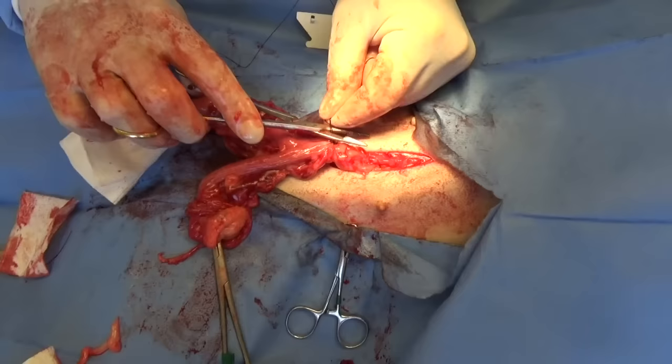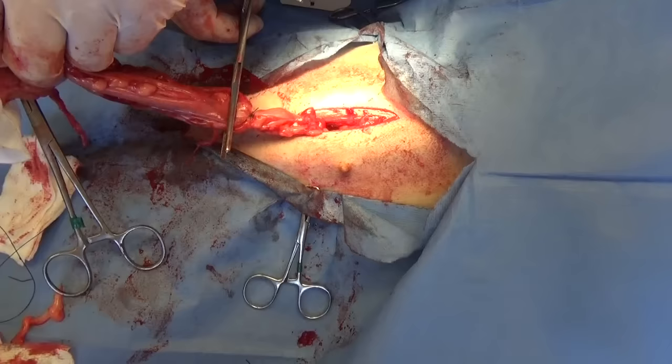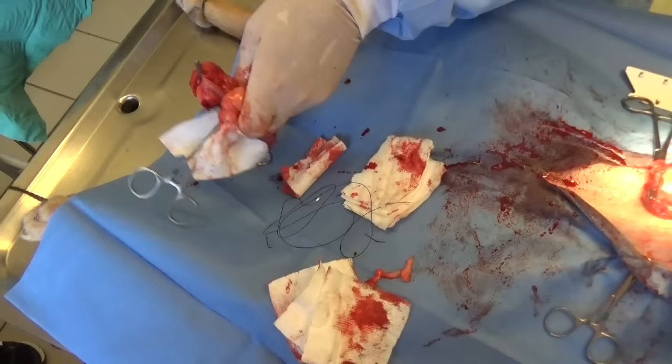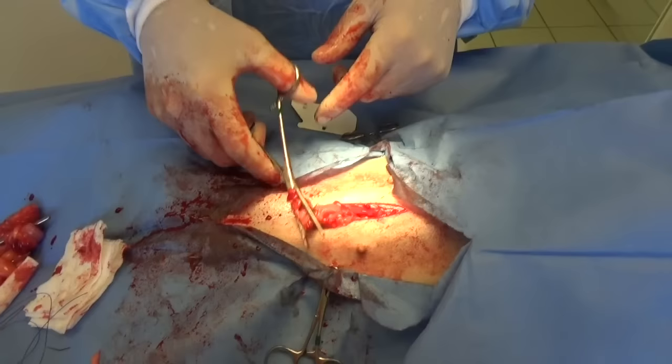So there's a double tie on that, and now guess what? All the uterus goes away. Bye, uterus and ovaries. We're gonna put you down here, and then we're gonna check this for bleeders, but I don't really have to clamp it too much.